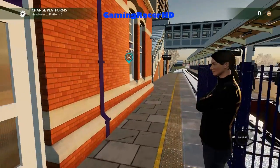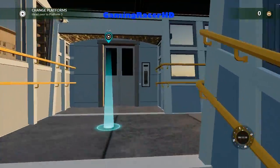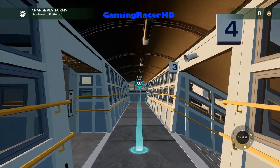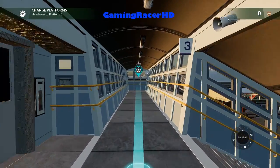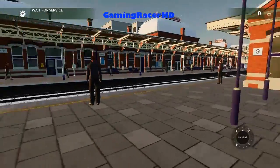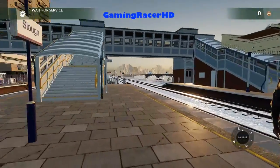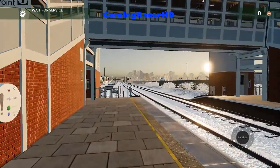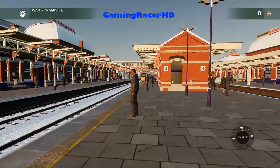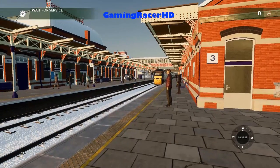I believe you can turn off these blue things, which basically tell you what to do. Now this is the first DLC for Trains and Well, so I'm guessing in future DLC they will be turned off by default. But a lot of new people will be playing this game, and I am new to this game as well, so I'm glad they are here. We are going to be taking over this service, which is the HST Class 43, in a beautiful GWR green livery.